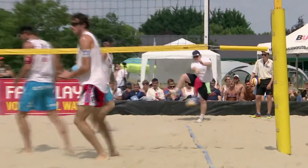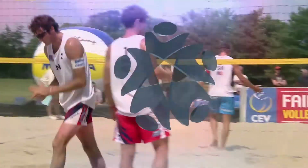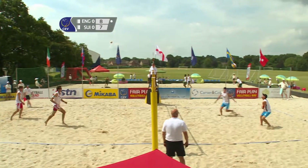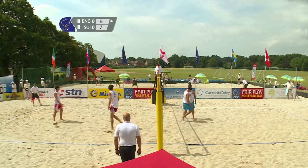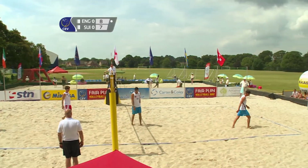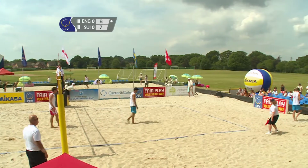And a good line roll shot. Virtually impossible for Jonas Kissling to get there. Gregory serves, 8-7 England. He races into the net to set up his block against Kissling, who chips it back across court, and Jake Sheaf just having a little word with the referee there about the handling, and that started our first discussion at the net.